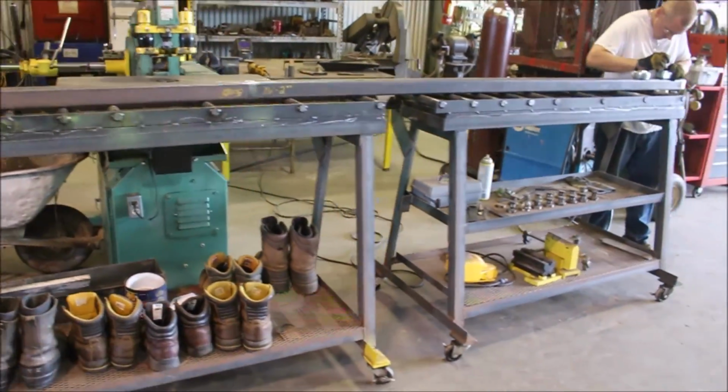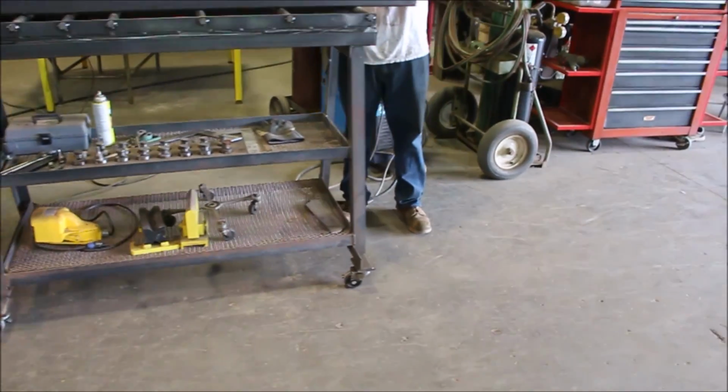What was the size on that stainless, Derek? 2 foot by 5 foot.